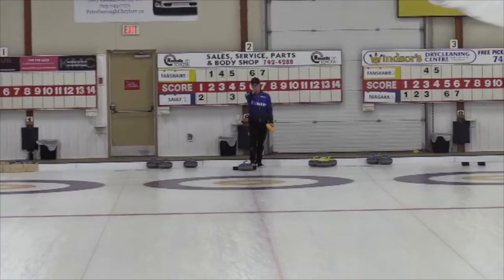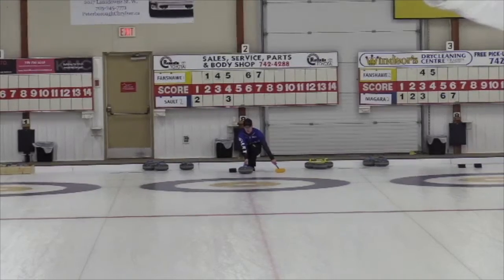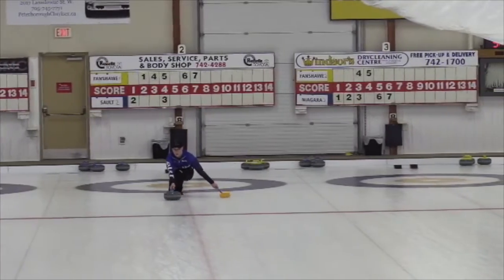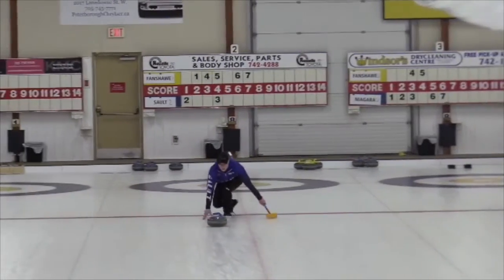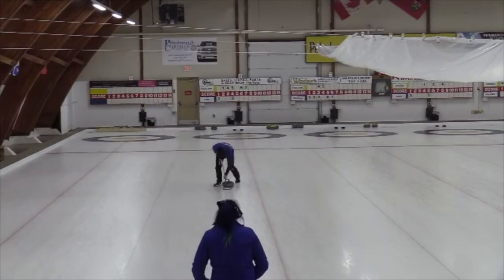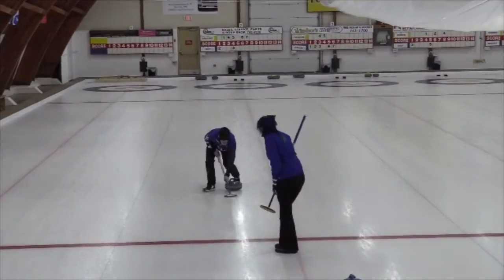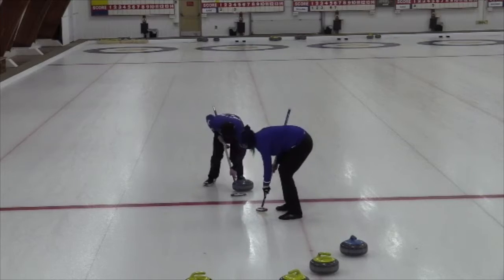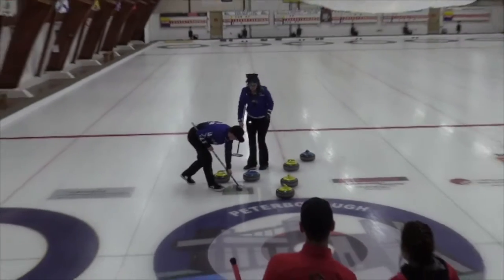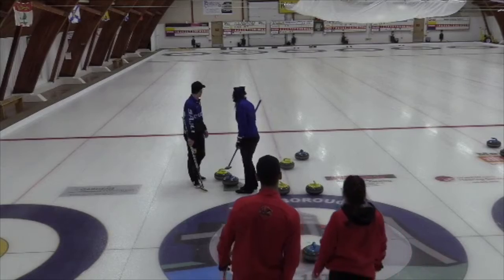All right, so Hunter Schumacher looks like he's trying to draw in through the hole here this time. It's just a matter of weight and line again. He's on in the broom trying to get it there. Trying to get it into the house. Is it by? No. Moves a few rocks around again. Doesn't help his cause.